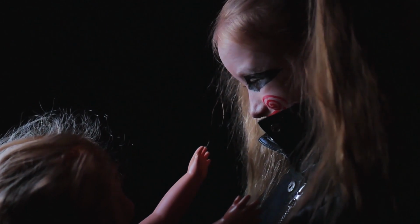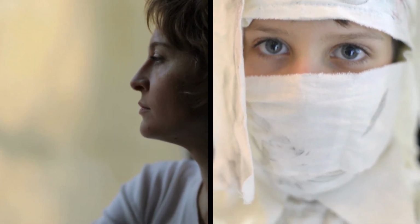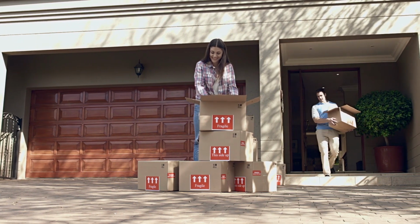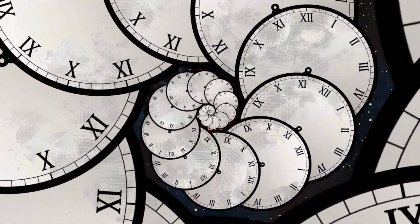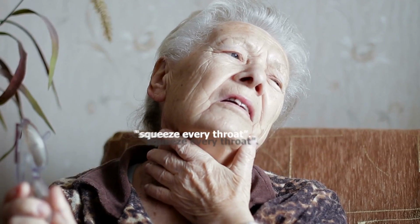Some visitors have said they've seen a ghost of a servant girl. Others say they've witnessed either a little boy or a sad woman looking out the front window. Its latest owners didn't know the home's history when they moved in, but it only took a few weeks before chants, whispers, and foul odors were detected in the house. Investigators were said to have once heard a strange voice whisper, "Squeeze every throat."